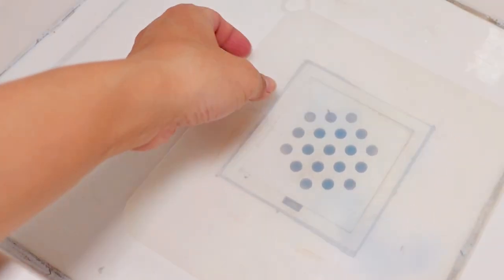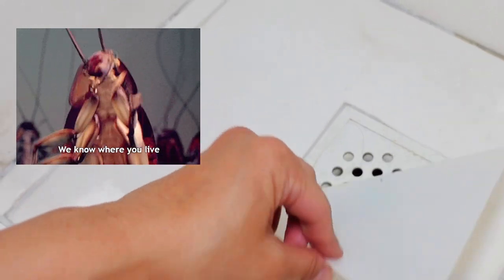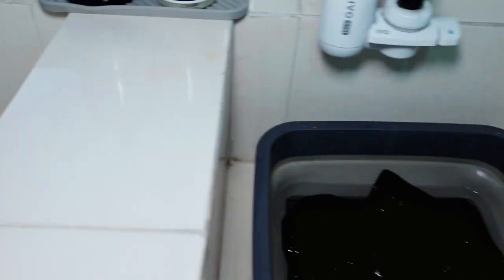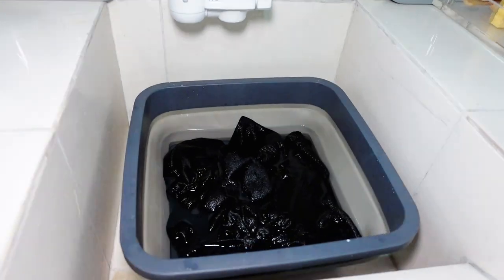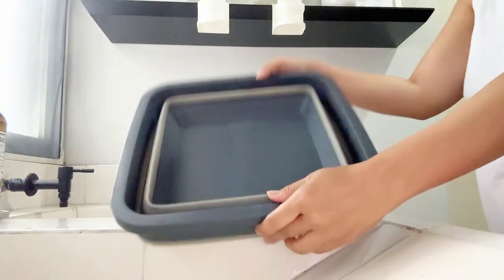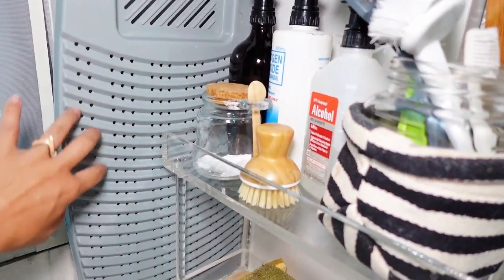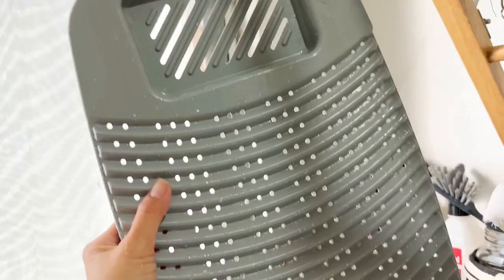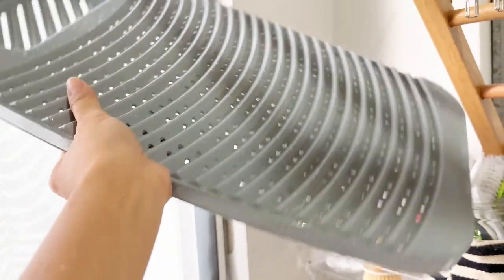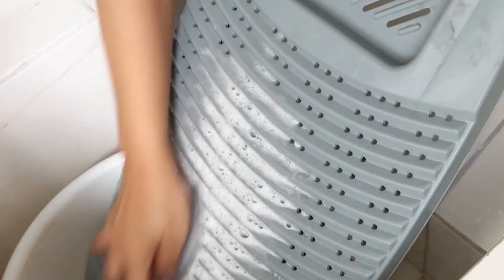Okay, I have silicone drain covers in all our drains. If you live in a tropical country, when you know, you know. This keeps the bugs away. Okay, this I washed yesterday and it's soaked in baking soda in this collapsible pail. Over on this corner is our washboard. I know it may seem old-fashioned, but this timeless tool still has its place in our laundry room. I use this on clothes that are extra soiled and dirty, giving that extra scrubbing power.